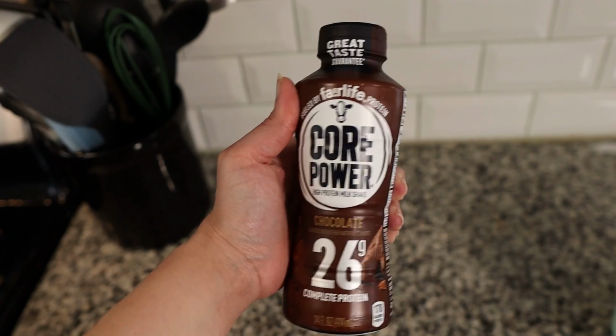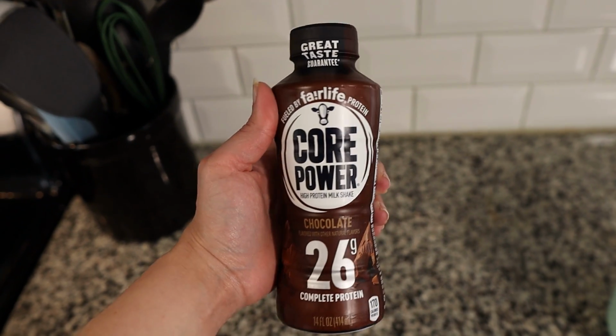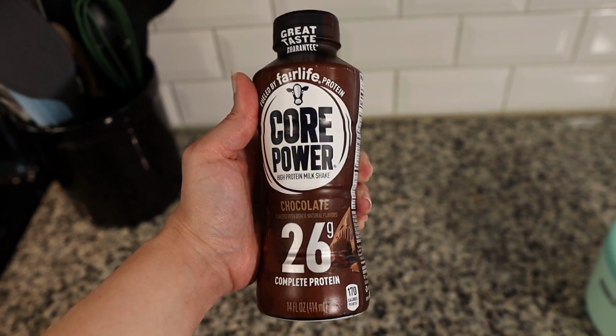I don't know. So in her video, she used a reduced fat version of this. We are not. We are using the Core Power Fairlife Protein Shake. It is chocolate, like the theme of this video. It has 8 grams of total carbs, 2 grams of dietary fiber. That is 6 grams of net carbs for this entire bottle. This container also has 170 calories. So I'm excited to see if this is gonna work out.